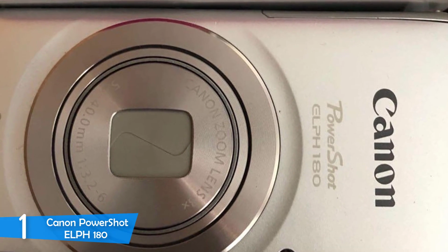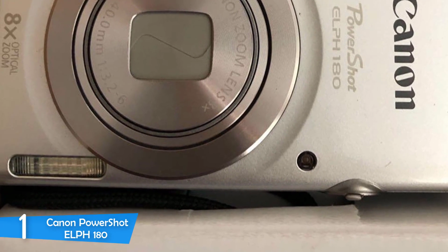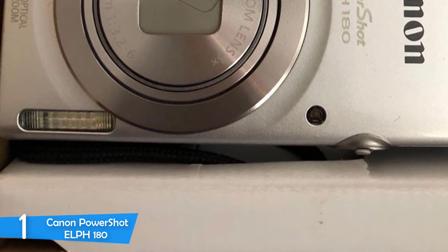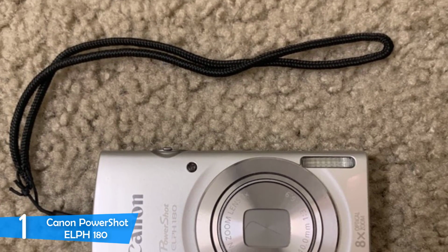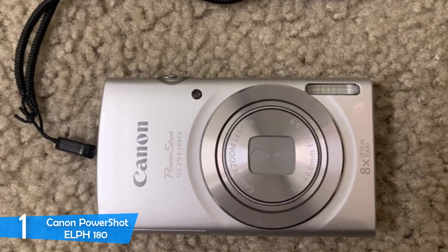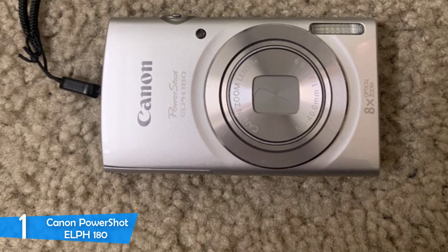It has a Digic 4 Plus image processor with ISO 1600, optical image stabilization, Eco mode and Smart Auto. You should also know that the 2.7-inch 230K dot rear LCD monitor is amazing for composing imagery, navigating the menu, or reviewing photos and more. It's one of the best, and you should definitely check out the Canon PowerShot ELPH 180 and see if it's the camera that you were looking for.